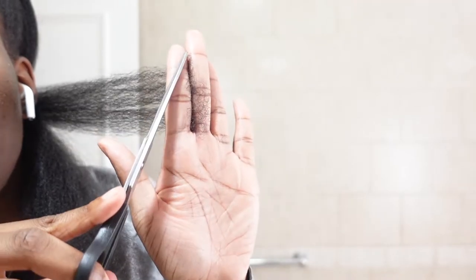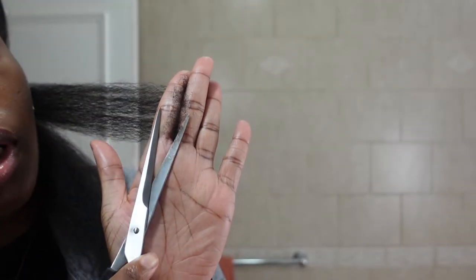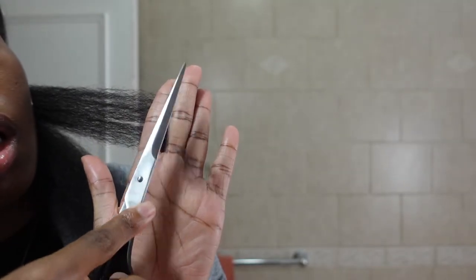Since I parted this in half, this is a small little piece right here. I'm gonna go in and make my way up. Now see how hair is down and hair is grown out, I don't know if you guys can fully see. That's exactly what you want to cut. So you would cut that, just like that. And you see how even it is?